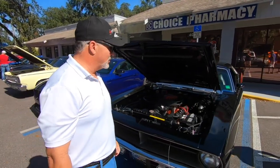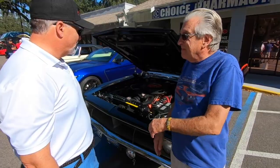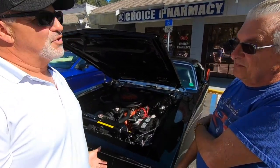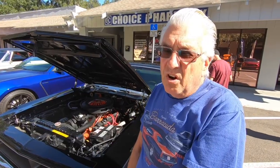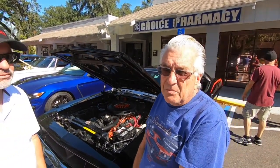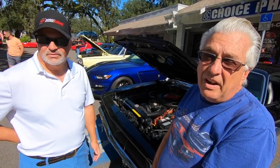Yo, Coronet, come here a sec. How you doing, Jim? I've known you for a while now. 340 Cuda. Why don't you tell everybody how you found this car? Okay. I actually am the original owner of this car, and I ordered this car in an Army PX when I was in Vietnam, and the car was delivered to my local dealership in Brooklyn, New York when I got home from Vietnam, and that was on January 30th, 1970. I got the car, and I've had it ever since.